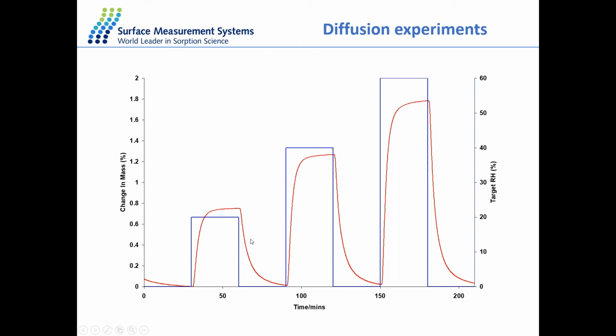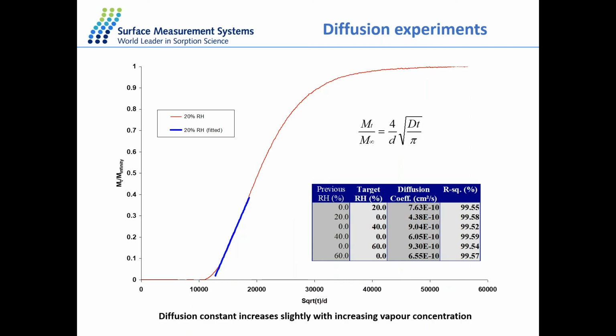Why are we interested in this parameter? This parameter allows us to understand how quickly the sample absorbs water, but it also allows us to do a pure calculation of the diffusion coefficient. And specifically, the way we measure the diffusion coefficient is by using a fitting of this plot and by knowing the distance of travel of the molecule of water.